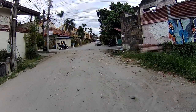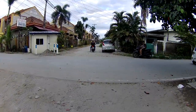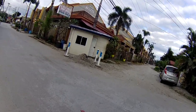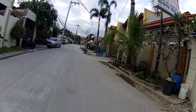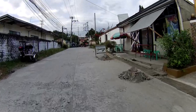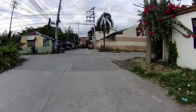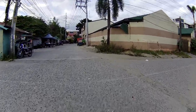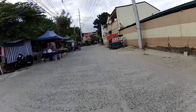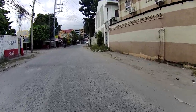But Angeles City, for the most part, is a great place. A lot of you guys already know about it. I'm going to try to head out to the main road here. There's some nice apartments there on the right. For the most part, everybody here is great people. Everybody's willing to lend a hand, help you if you need directions or looking for information on a house or an apartment or condo.